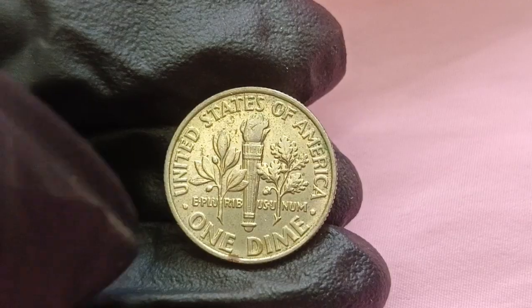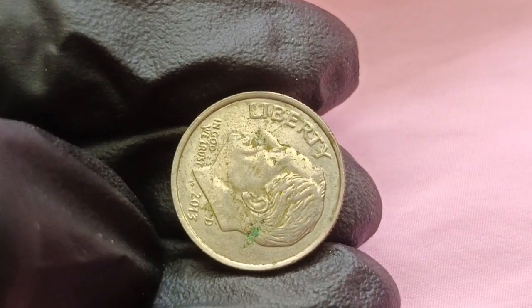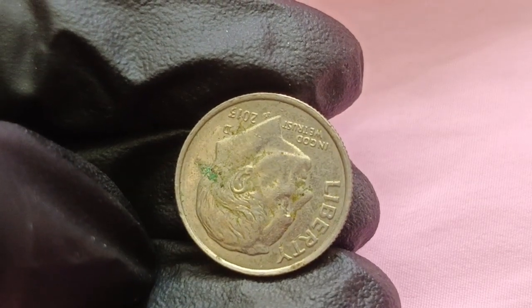Though collectors are warned that authentication by certified professionals is absolutely essential before making any claims about potential value, as counterfeit versions have already begun appearing on various online marketplaces and auction sites.